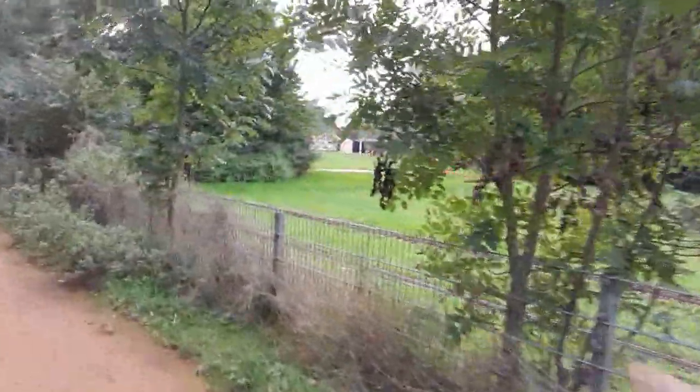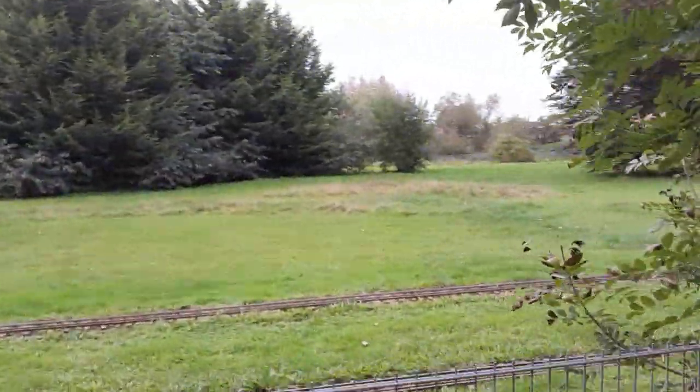If you want to come by car, you can park at this end of the site. There is a car park. So let's see where we end up. I can clearly hear a train.